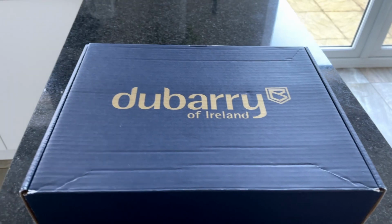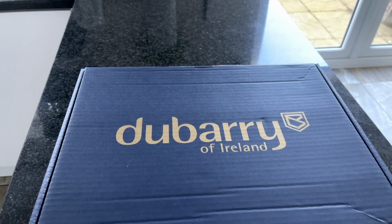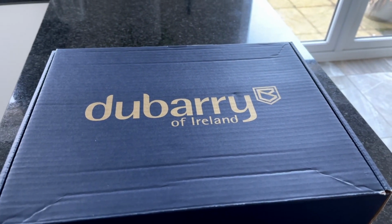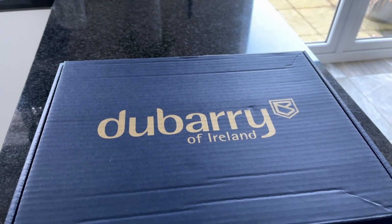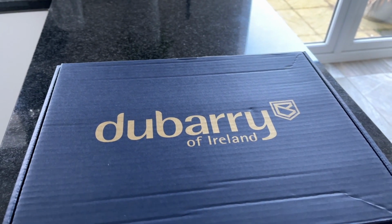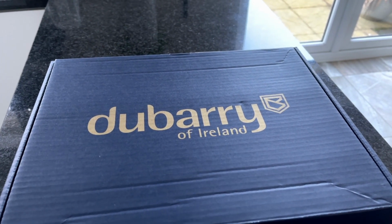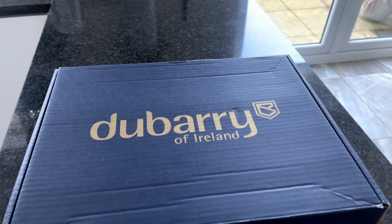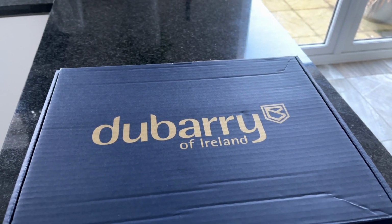And here they are. They are by Dubarry of Ireland. I like the way they put "of Ireland" on all their corporate branding. Dubarry actually transferred the production of all their boots, and I think all their garment making, from Ireland to Portugal in 2004. They're still headquartered in Ireland, of course, and the management's still there. They did it for cost reasons, but Portugal is well known for producing high-end quality shoes. So I have no problems with the fact that they're made in Portugal.